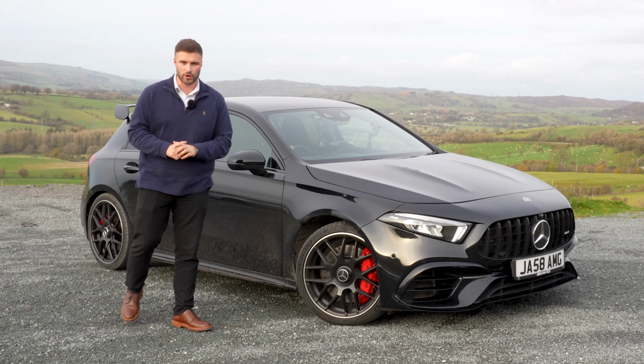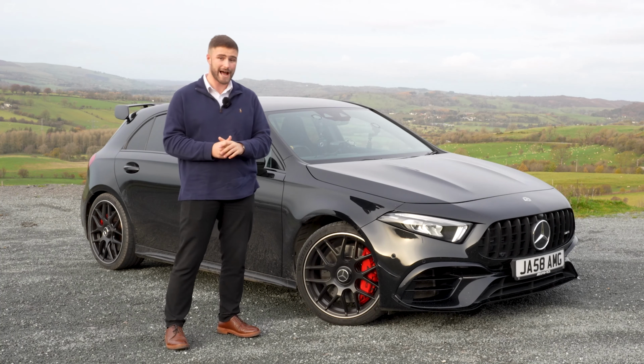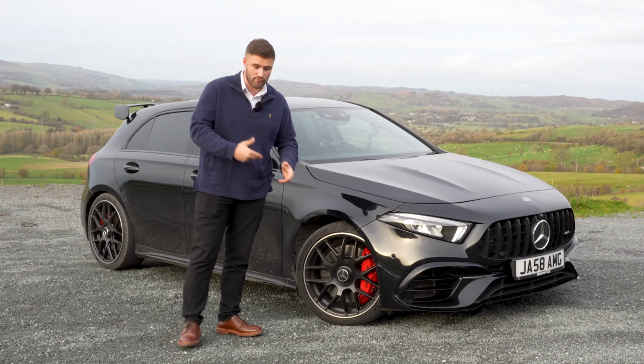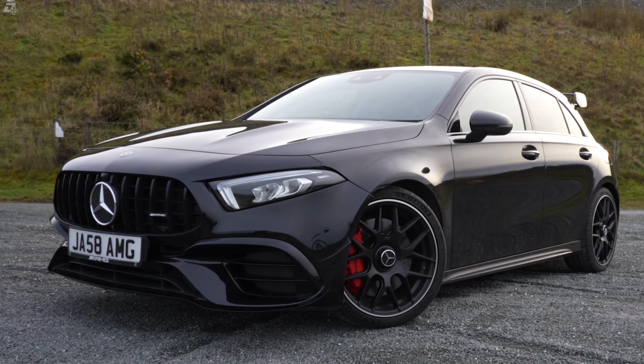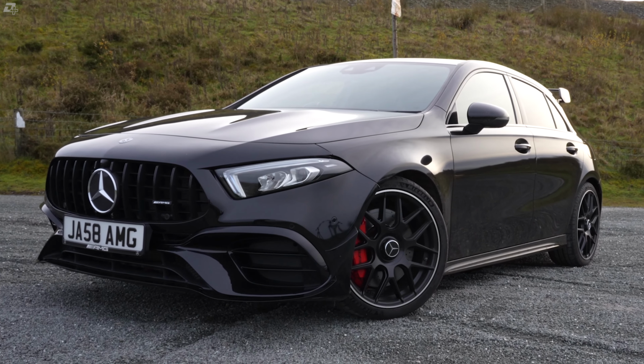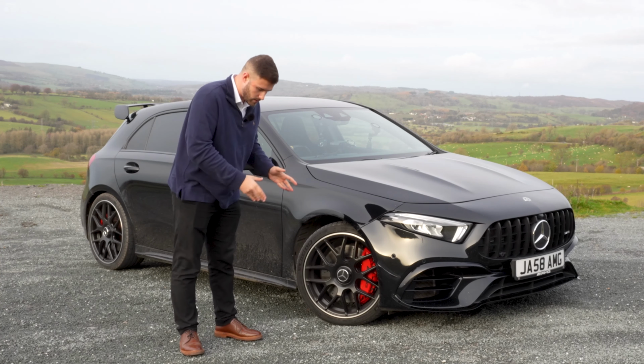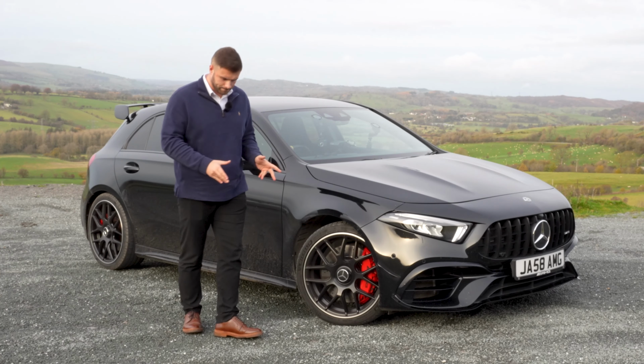Today I'm reviewing the world's most powerful production hot hatchback, the Mercedes A45S. Now when these first came out around 3 years ago, loved the design, come on, look at it, it's beautiful. And I was really impressed with its power considering its engine size, which we'll get onto very, very soon.